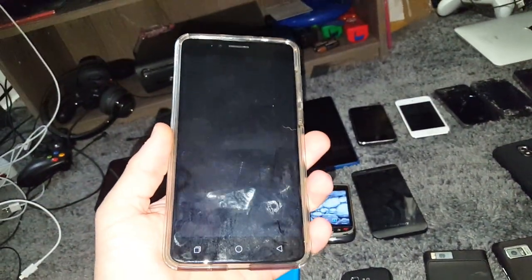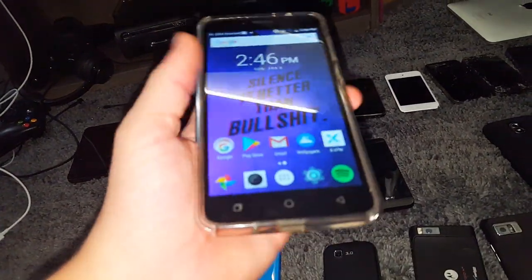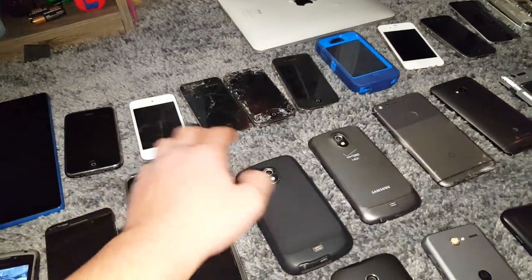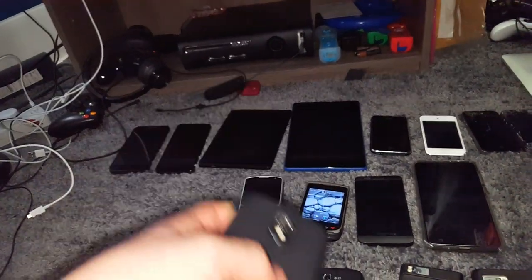This is a T-Mobile Revo Plus. Works perfect. Got it off of eBay for $30. Samsung Galaxy Nexus, slightly cracked screen, 32 GB, and doesn't have a battery. And it has a bad ESN, but that doesn't matter because it doesn't even have a SIM card slot. I got that off of eBay for $7.